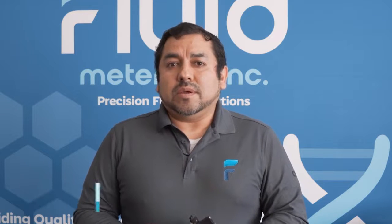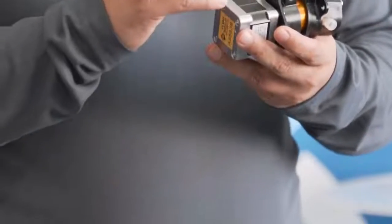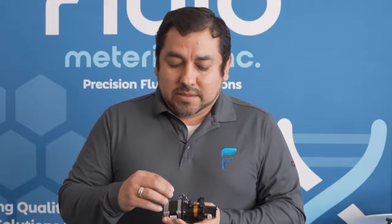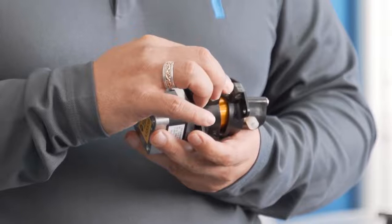Today we'll be discussing our standard OEM product. We're going to be talking about our STH, which is the one that we sell the most here at Fluid Metering. So the main features of this product, basically looking at the stepper motor, the head, and a jack screw design to maintain the repeatability, precision, and accuracy, what makes this pump special.